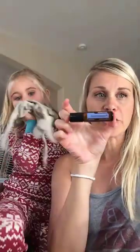Another one I had to restock on was Peppermint Touch. So this is a pre-diluted oil. So if you're not familiar with the Touch line, these are perfectly pre-diluted down for little babes. So if you're a new mom, or maybe you're new to oils and you're wondering, how strong are these oils? Can I just wear them on my skin? doTERRA has taken the guesswork out of it for you with this pre-diluted line called the Touch line.